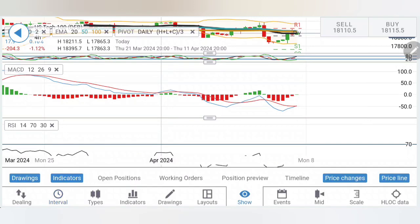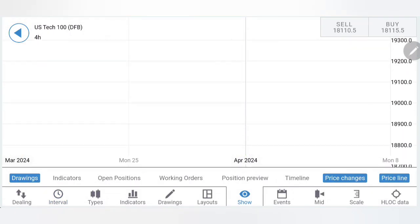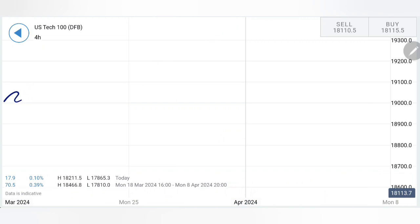So now we have seen the charts, you've seen the indicators. Time for me to give you the trading levels and strategies so that you can all trade profitably.